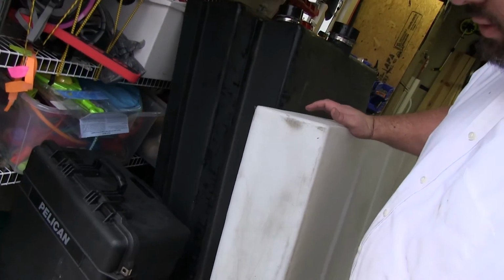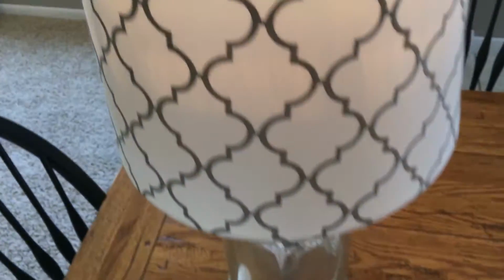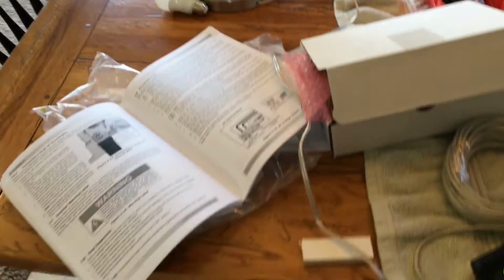Tell you the truth, I don't know if they're going to fit. We're going to try. So, it's time to get to work. Well, there it is. It's just a light bulb. But in actuality, this is more of a test.